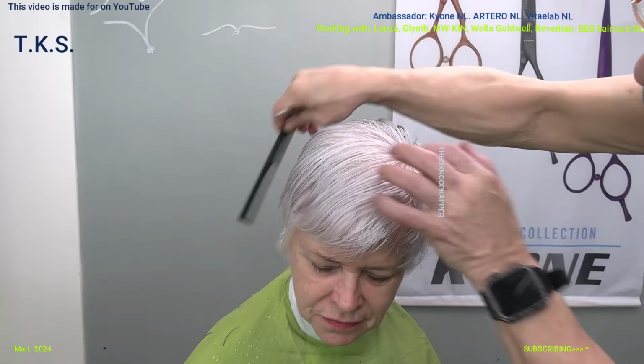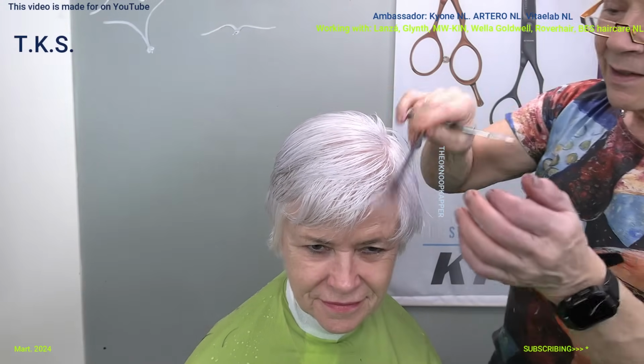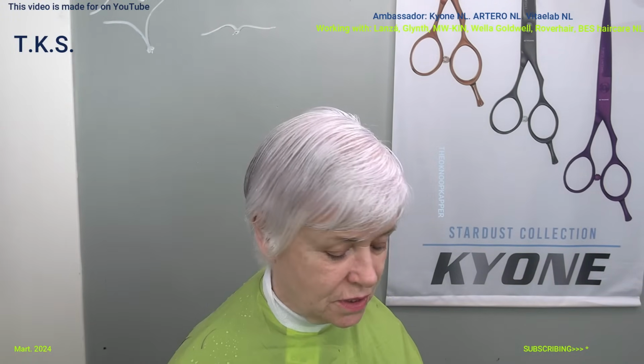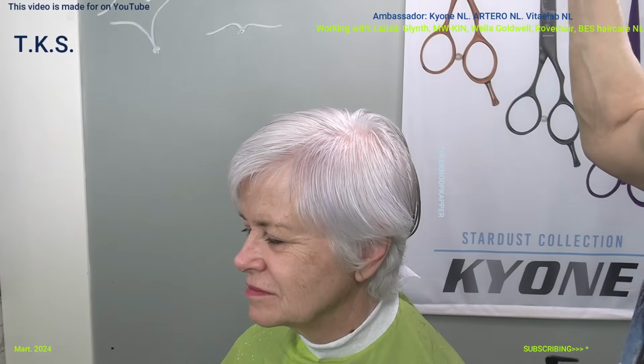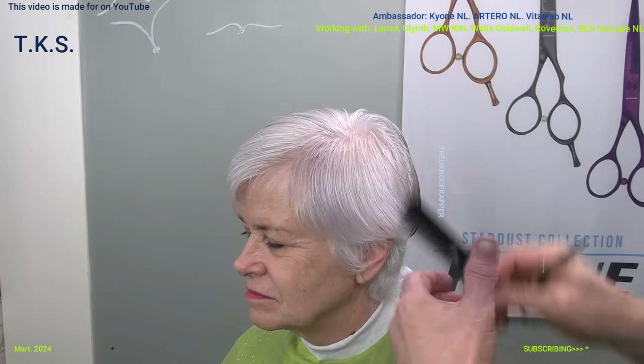Echt super. See how wonderful her hair is. She has really good hair. You see the color of her skin. So there's only one, because I have a lot of lighting on top. So that's why. But she has hair enough.